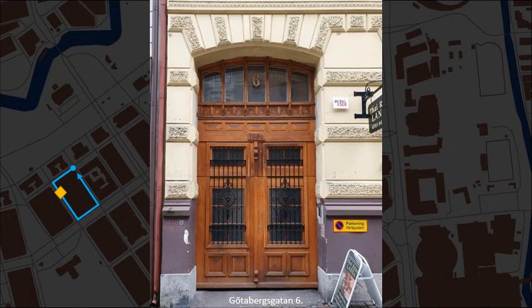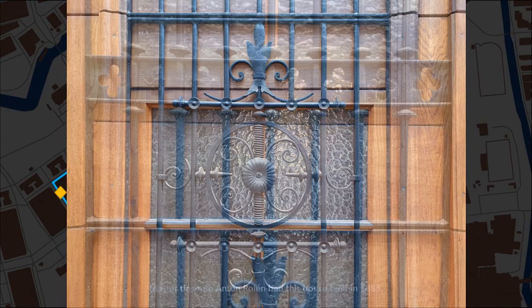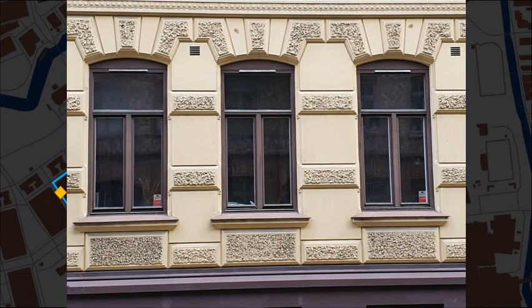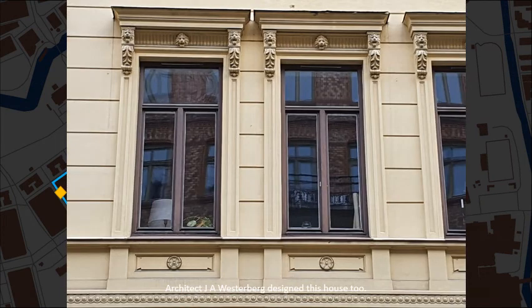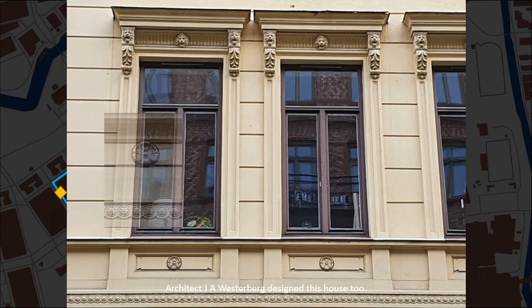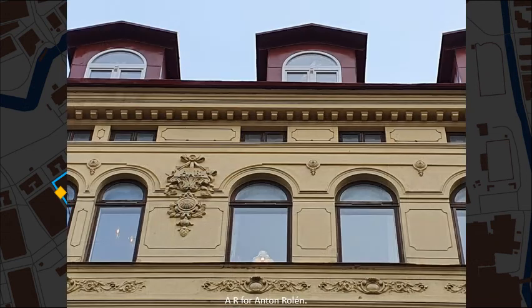Tabernacle number 6. Master tinsmith Anton Rolén had this house built in 1883. Architect J A Westerberg designed this house too. He made it fit in well with his tabernacle to the left. AR for Anton Rolén.